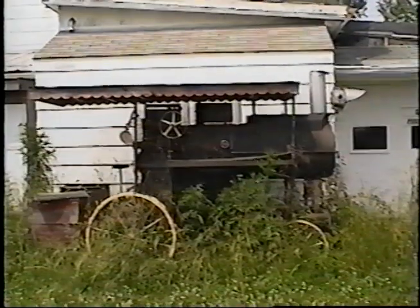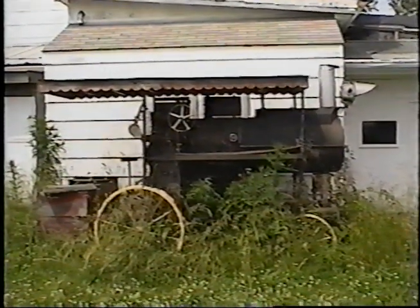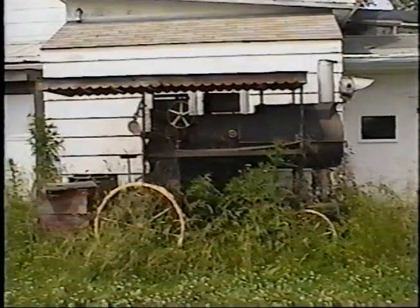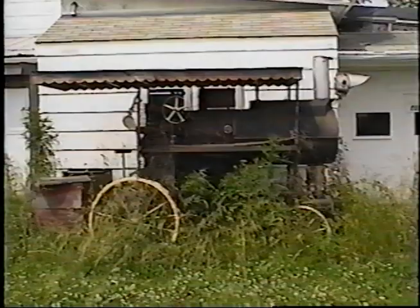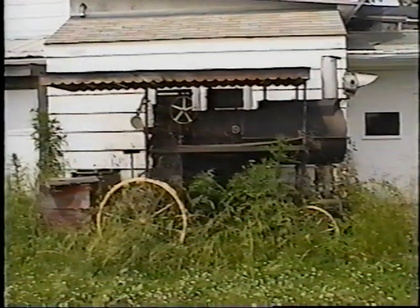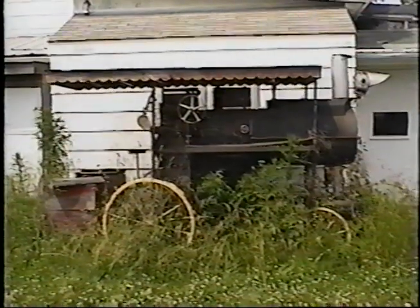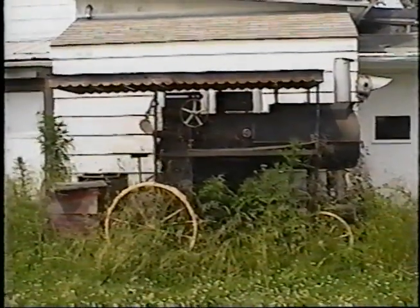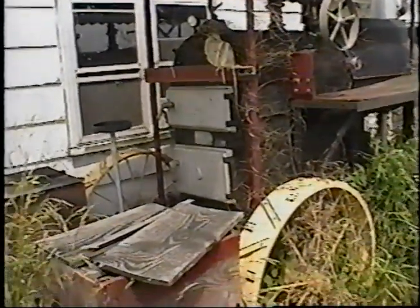This is a steam engine which he and another fellow built up. The names are somewhere on the steam engine. I'll try to find them. And it was just made for looks, I believe. Here you can see a close-up view of the steam engine and its construction.